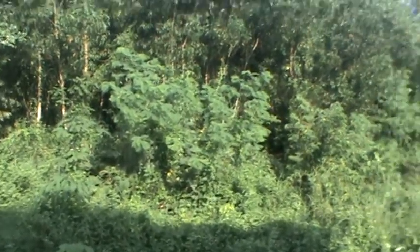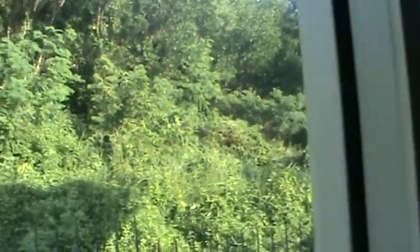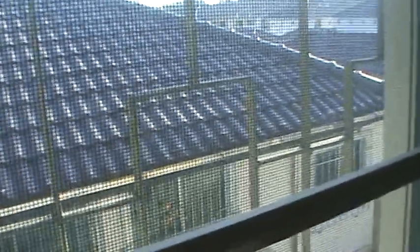Trying to get up the stairs here. They have a window, and you can see in their back it's all forest. Okay, upstairs now. Small bedroom. This is the view of the back bedroom. You can see the forest in the back again.